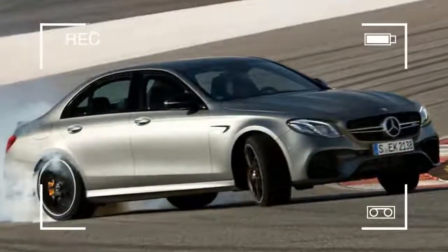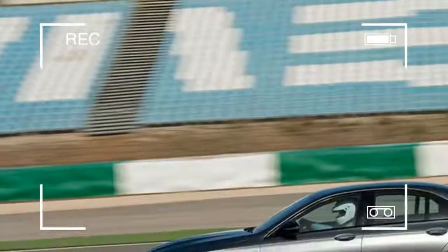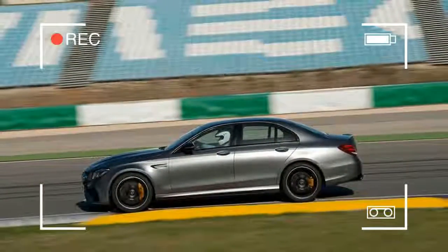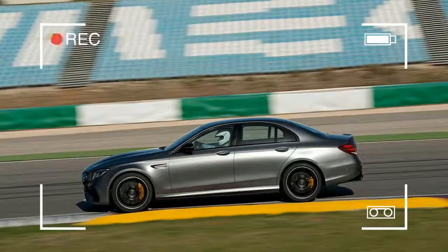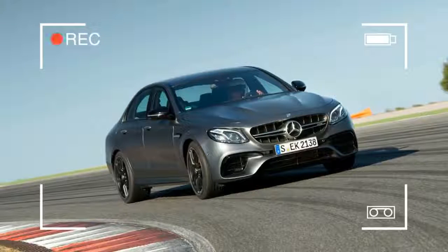Well, don't. This car isn't like other recent AMGs. Well, it is, but it's not only like other AMGs. There's a bit more to it than that. Mechanically, there's a fair degree of what you know. The basis is the latest generation Mercedes-Benz E-Class saloon. The design has been given the expected tweaks.